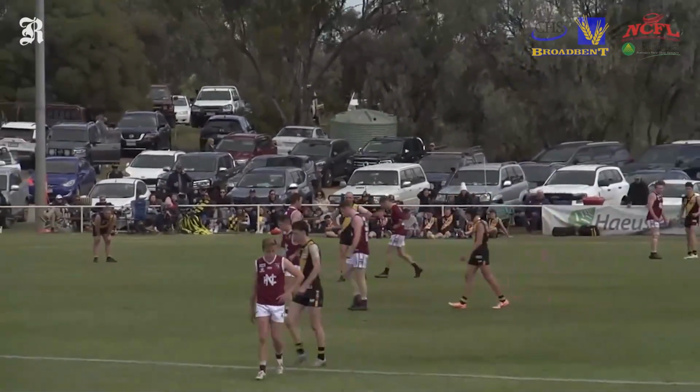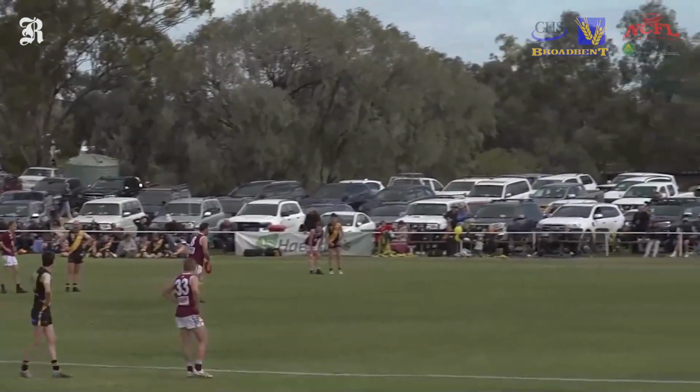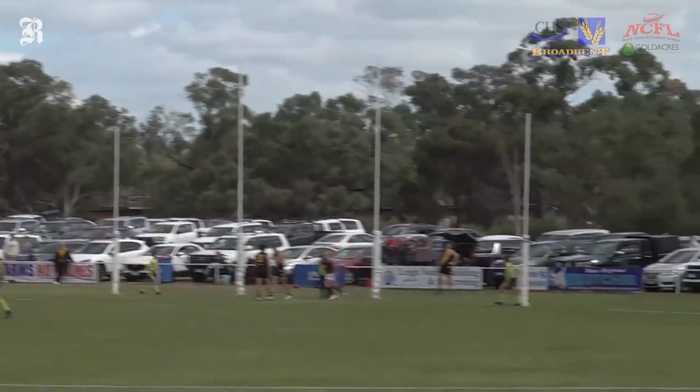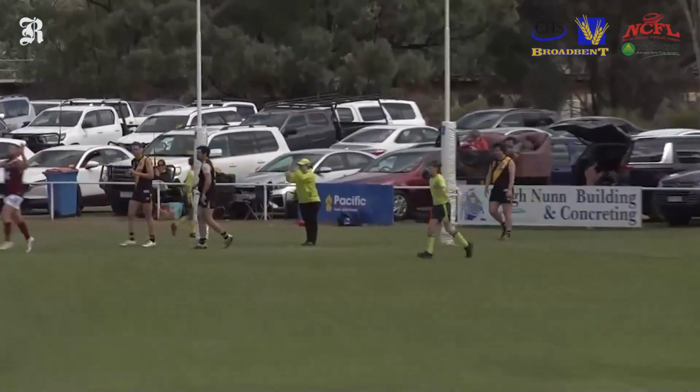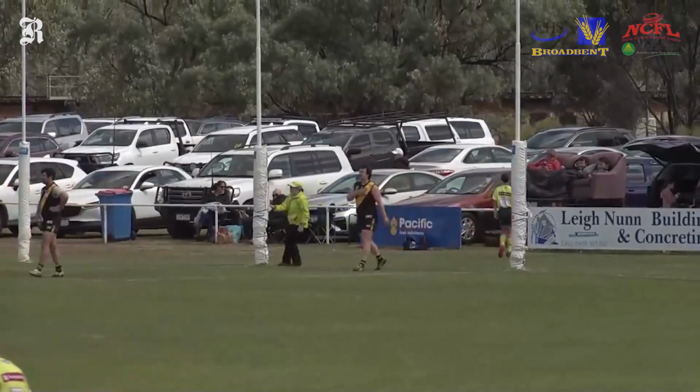It's going to result for Barker a shot on goal. Everyone's confused as to why, but anyway, he's lining up now. Comes in, kicks it, nice and straight, post high, straight over the umpire's head. That is a sausage roll. He looks like he's bleeding.